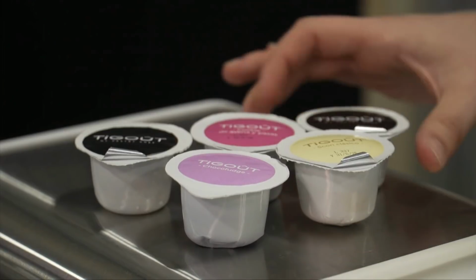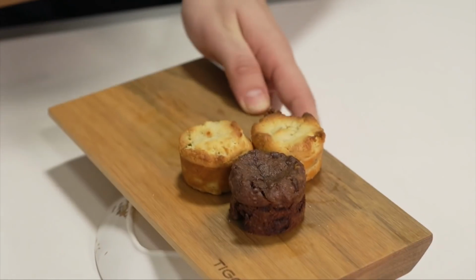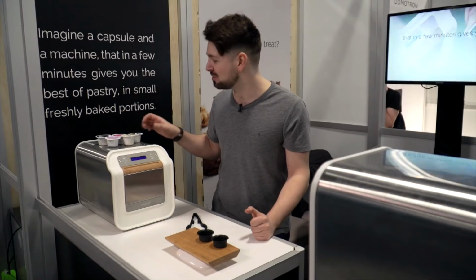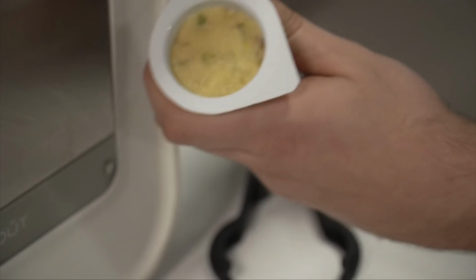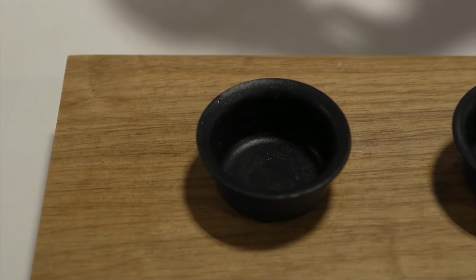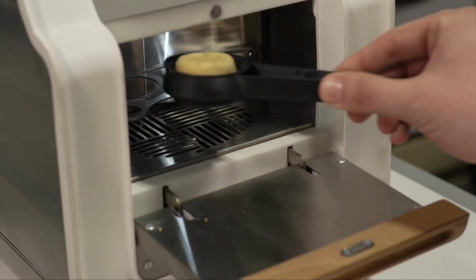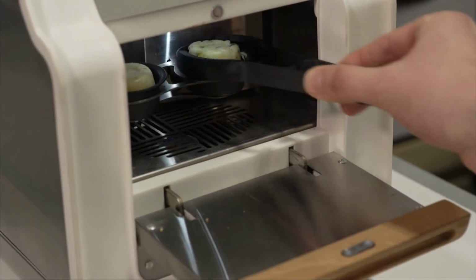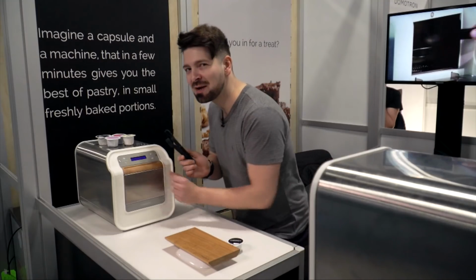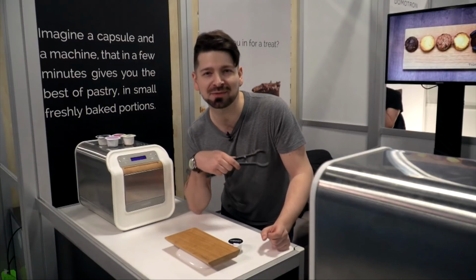Now we've seen coffee machines that make drinks from little capsules. This machine makes cupcakes and cookies. It's called Tigu, it's from Argentina. What I do is open these pods here and squeeze the dough into these little cooking trays, and then into the machine they go. It's going to take about 5 minutes to cook, so let's do like a time lapse or something.